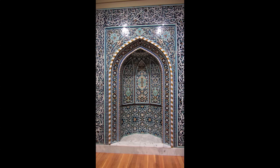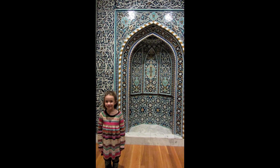The first gallery we saw was Islamic art. The first piece was a prayer niche. I like the color and design. I also like how all the colors look together.